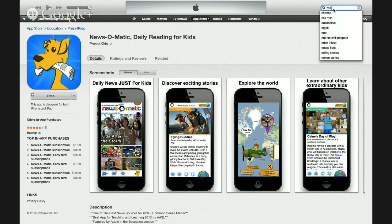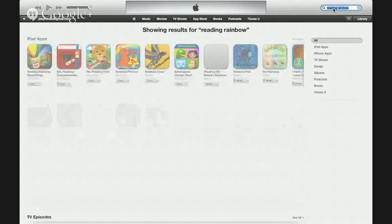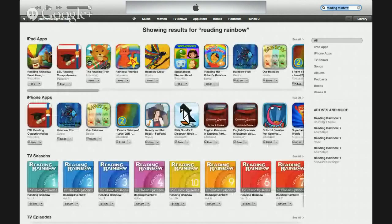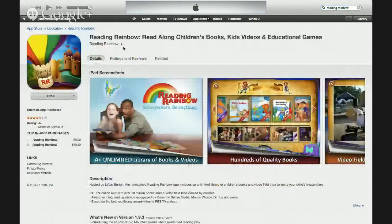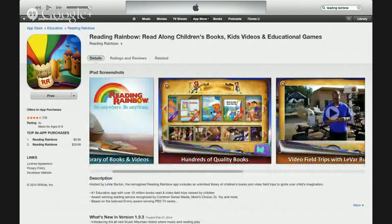Another one is called Reading Rainbow. Now, this is such a cool tool, you guys. Again, this is a subscription one, but I have to say, if you've got a younger reader, this is fantastic because it has tons of books for you to choose from. Then, just like on the show Reading Rainbow, it has videos of some of the things that connect to the real world. So we have connections being made, not just with the book, but with the real world too.